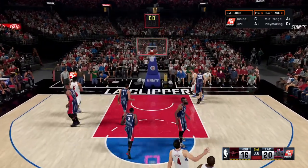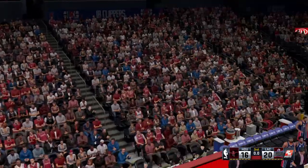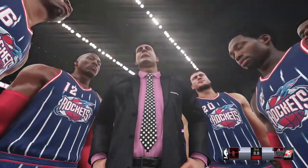Redick inside the line. Got it off in time, but it's no good. The third quarter comes to a close. Los Angeles on top, up by 4. We'll be back shortly live from Staples.